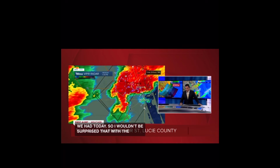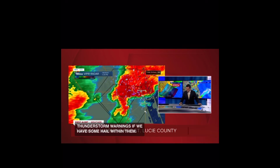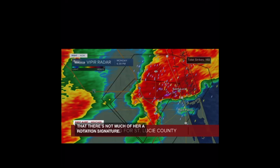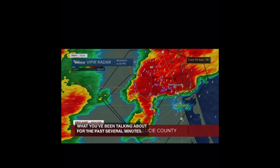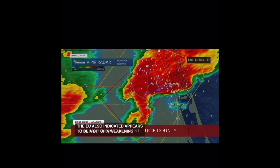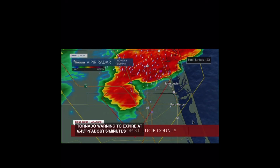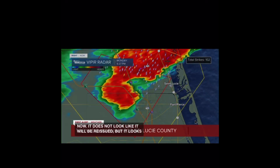Hey, Steve? Sure. Yeah, the National Weather Service is now saying that there's not much of a rotation signature or strong winds apparent on the radar anymore, which is what you've been talking about for the past several minutes. So you also indicated what appears to be a bit of a weakening trend on this very dangerous storm. They're going to allow the tornado warning to expire at 6:45, in about 5 minutes from now. It does not look like it'll be reissued, but it looks like the tornado warning will be allowed to expire in the next 5 minutes.